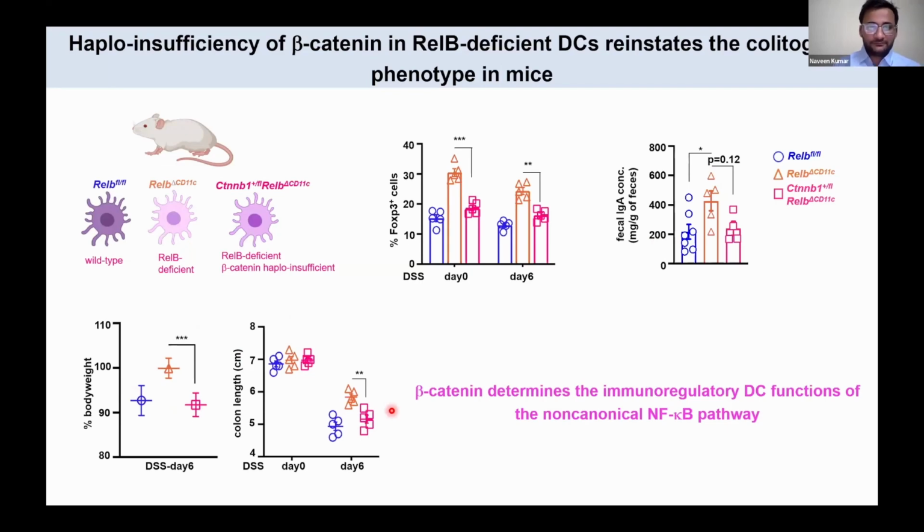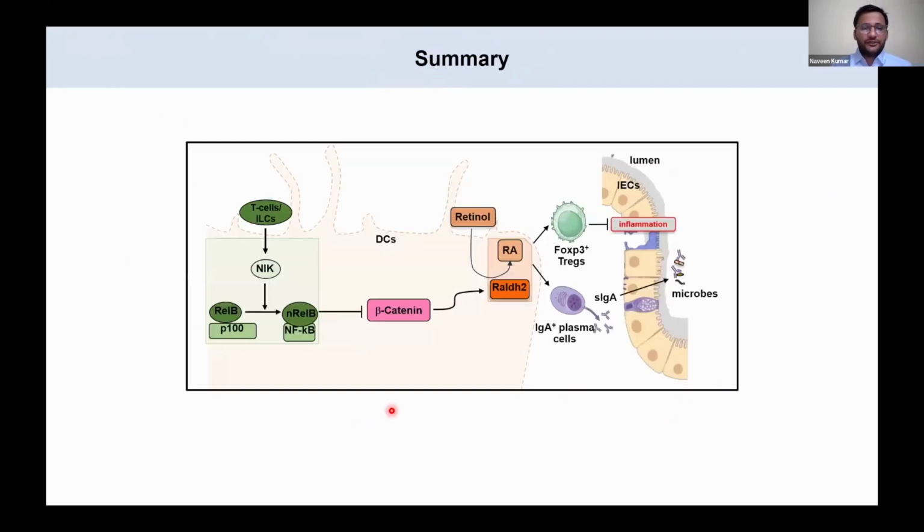So overall, this set of experiments indicates that it is beta-catenin that determines the immunoregulatory DC function of the non-canonical NF-κB pathway. So this is our model till now, where we see that non-canonical NF-κB pathway activation in DCs limits beta-catenin, which in turn promotes RALDH2, and to maintain an overall tolerogenic gut environment to fight off, say, inflammation. While if there is a deficiency of this non-canonical RelB NF-κB pathway, there is more beta-catenin, and the mice are protected from colitis.